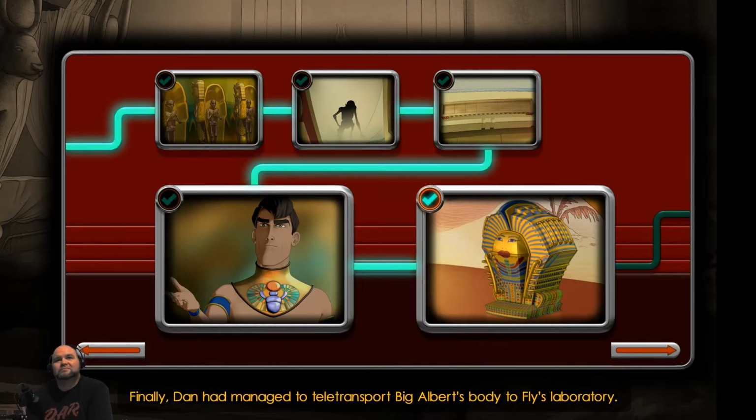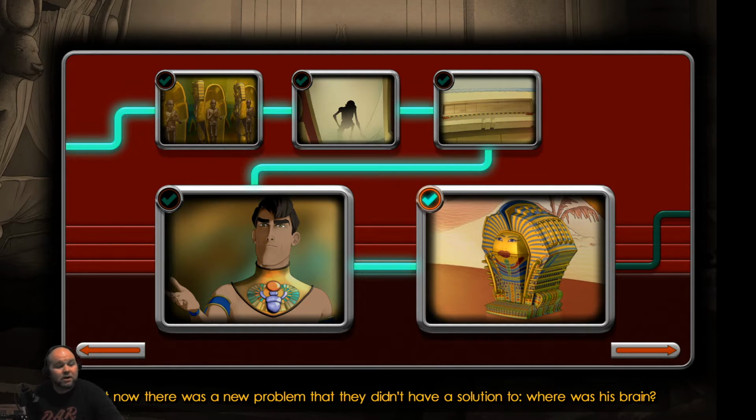Finally, Dan had managed to teletransport Big Albert's body to Fly's laboratory. But now there was a new problem. Where was his brain?